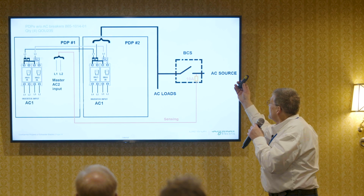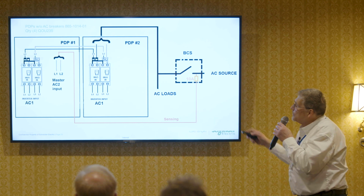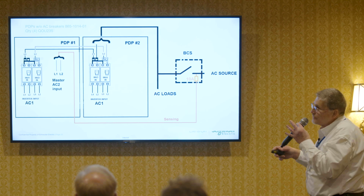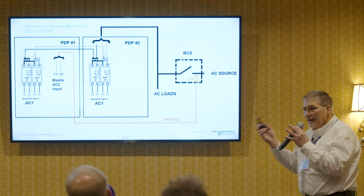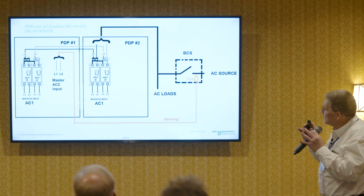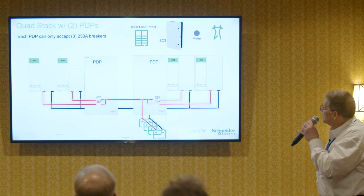So once the AC source comes in, we sense it. That gives the XW Pro system a chance to synchronize with it, and then when they're in phase and after the transfer delay, which is a settable function as well, is expired, then it'll go ahead and send a signal to close the contactor in the backup control switch.